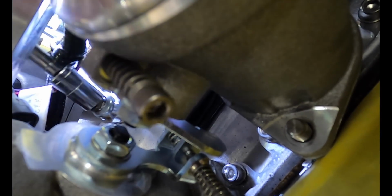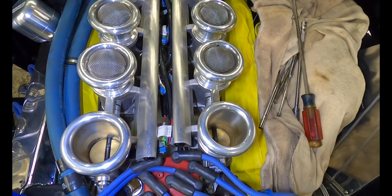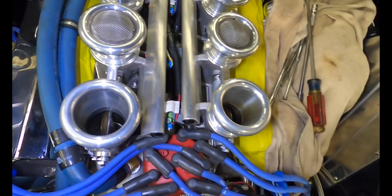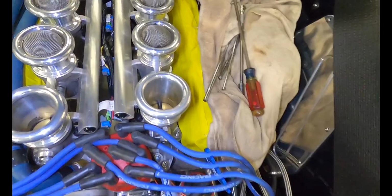All right, so we gotta tighten that guy down. Why don't we test it here? All right, let's test it. Go ahead. Woo! We are like 95% there. Let's make sure there's no obstructions.